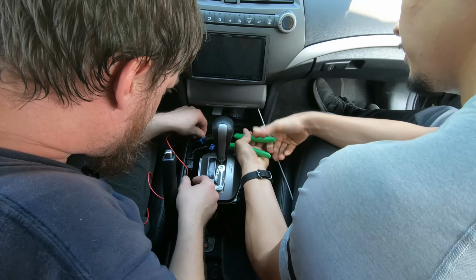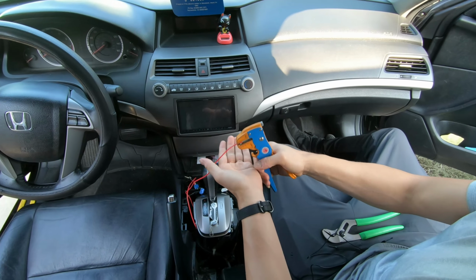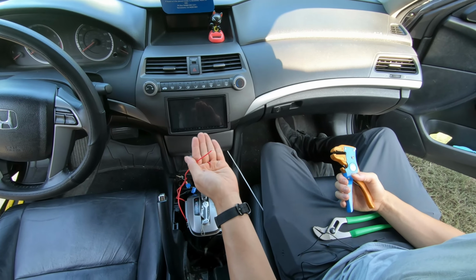So now we're gonna go ahead and test this real quick. Let's grab the wire stripper and the multimeter I left outside the car. Hold this. Can you strip some wire off that? Yep.